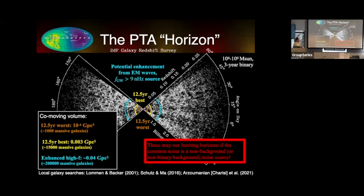But if we actually do electromagnetic enhanced emission, we look at high frequency, so we're not running into this common red noise process, we can push our horizon limit a little bit further and get something like probing 200,000 galaxies, which is a good number. So even then, we do have some chance at doing continuous wave emission.